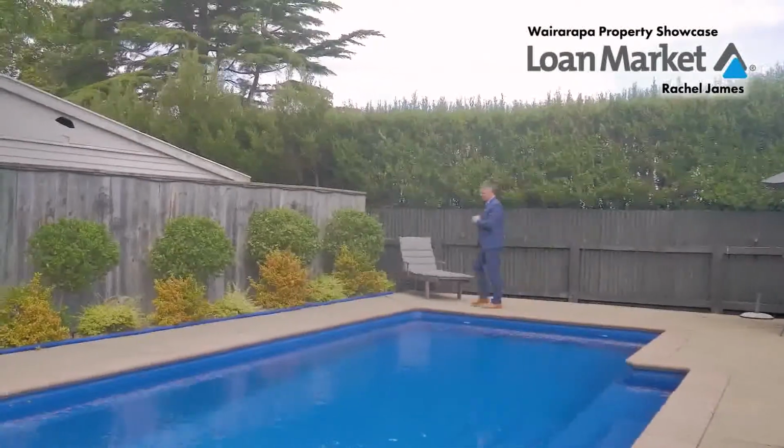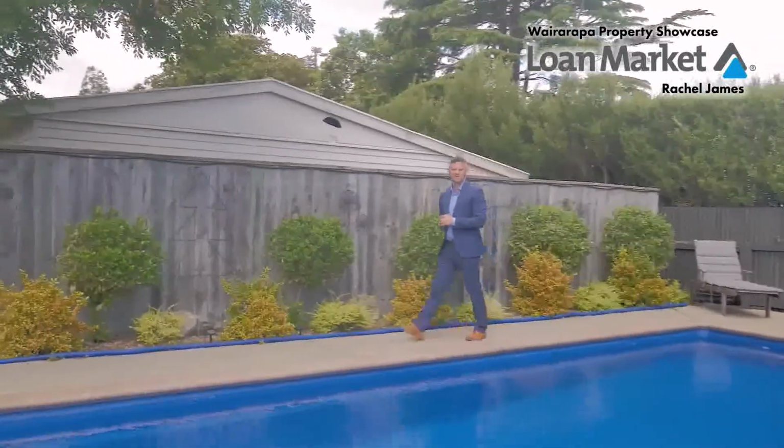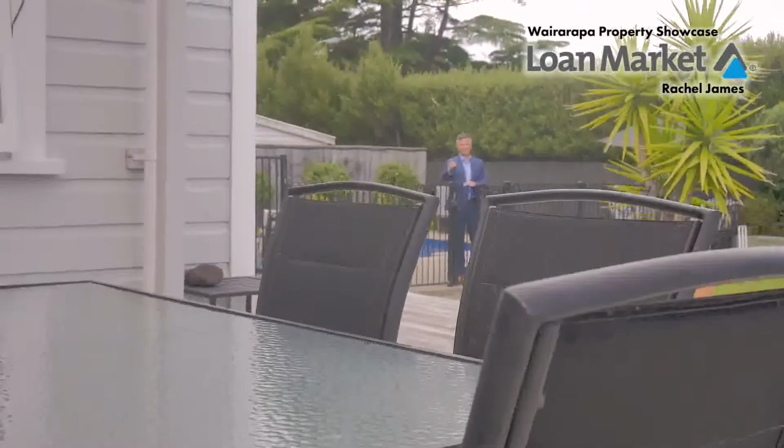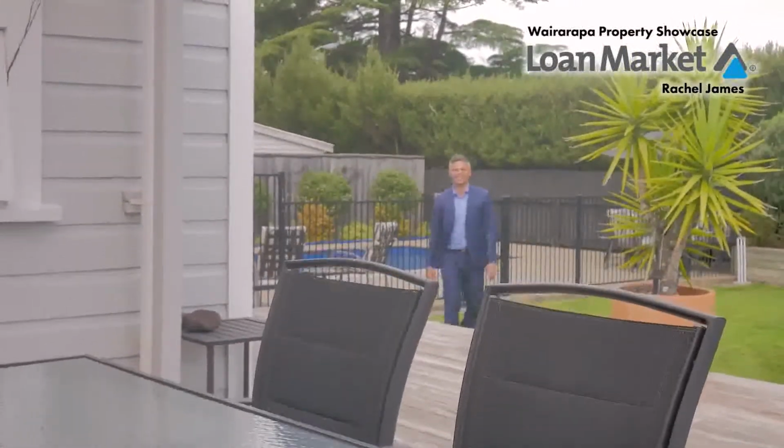The real entertaining starts out the back with this fresh in-ground swimming pool, which is heated and extends your summer swimming period. When the temp gets too cold outside for swimming, make your way inside to the spa room and soak away the day.